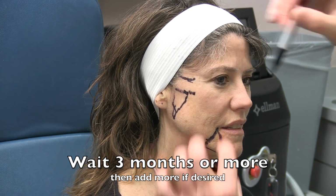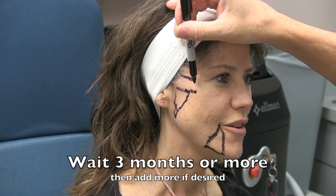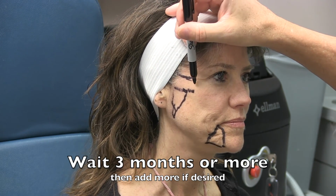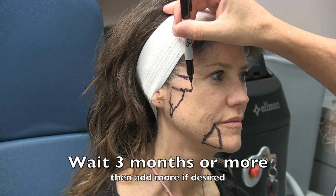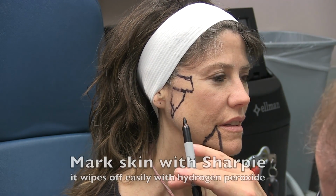I explain it with an analogy. If you know it's going to take 2 to 3 coats of paint to cover the wall, you never put on all 3 coats at once. You let it dry between coats so it comes out smooth and beautiful in the end. Since the product attracts a little water for 3 months, I say it takes 3 months to dry.